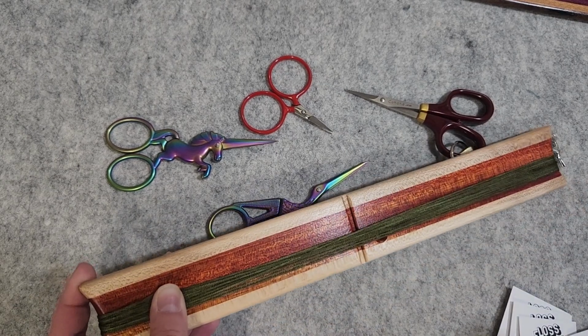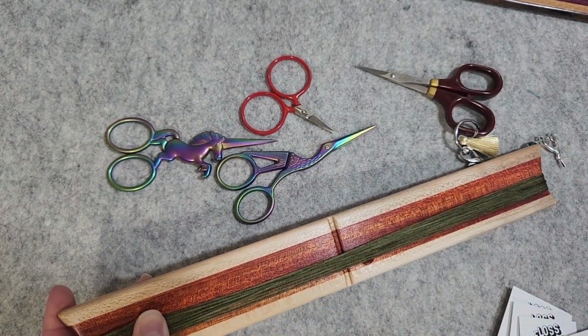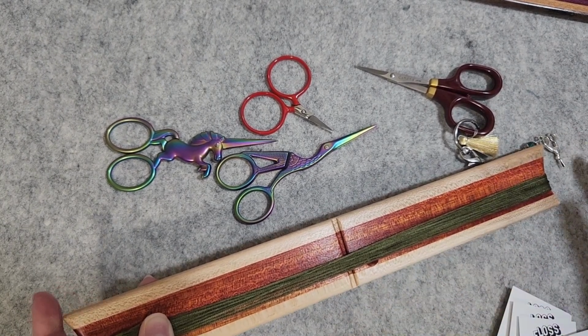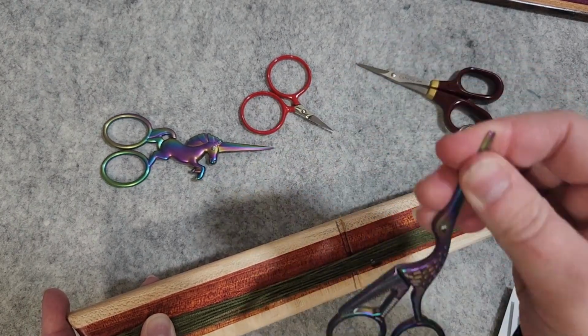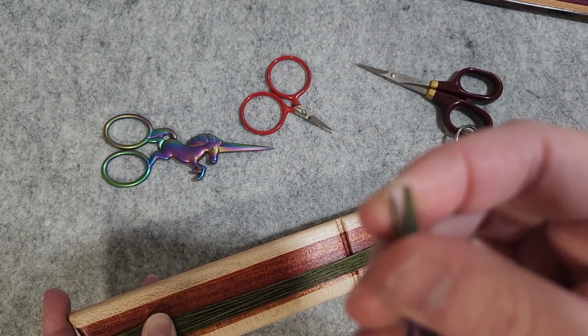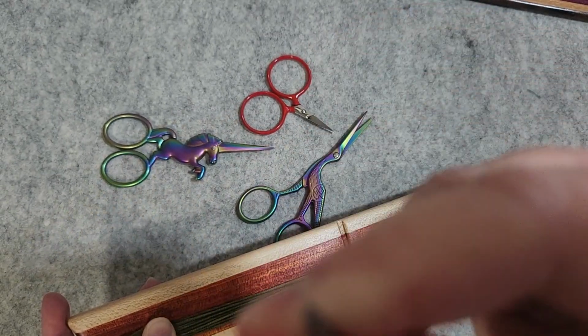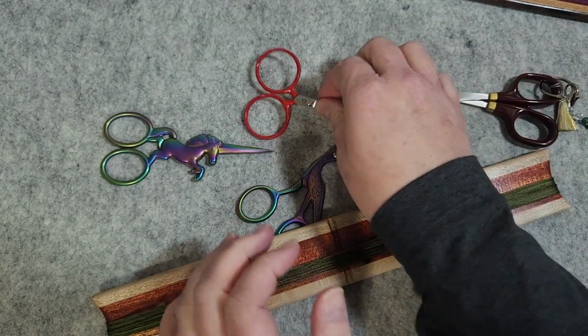So I thought it would be fun to just show you how all of these scissors perform. There's no right or wrong answer. All of these scissors will cut your floss. How close they can get to the fabric is going to be determined by the tips. These are a little bit thicker as compared to these Cohana tips. They're just a lot more flush. But these ones are really pretty thin too.